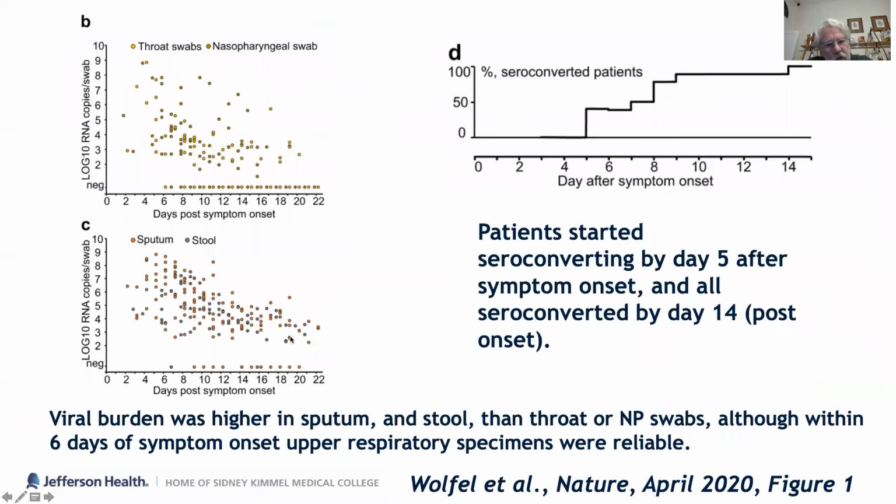So this is hard to sort out in terms of what the different specimens are, but if you just consider this as throat swabs, you see that the majority of cases on this log scale are about 10 to the fifth. These are sputum and stool, and you can see the majority of these cases are above 10 to the fifth log in copies per swab. So this seems to be a much higher viral load. And it's summarized here: viral burden was higher in sputum and stool than throat and nasopharyngeal swabs.